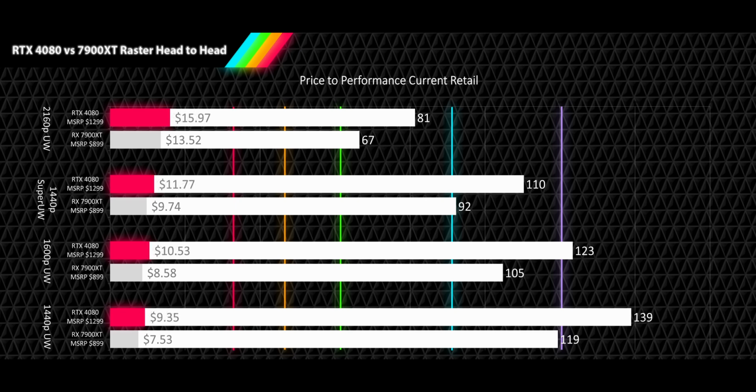Now, if we look at current pricing for both GPUs, which is defined by the low bar of having 2 or more variants of a GPU in stock at that price to be considered the lowest available price. Using this metric, we can find the 7900 XT for its MSRP price, while the 4080 is $100 more expensive than its MSRP, which means you're now averaging $2.06 more per average frame rate and $1.40 more for each 1% low frame.